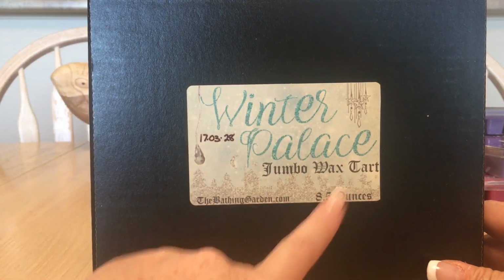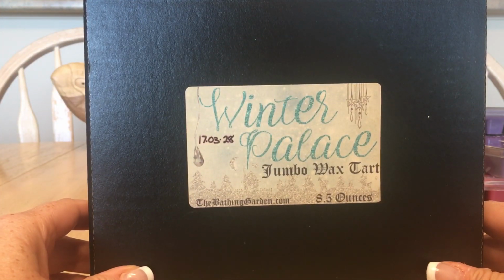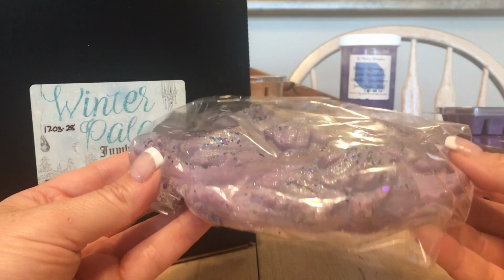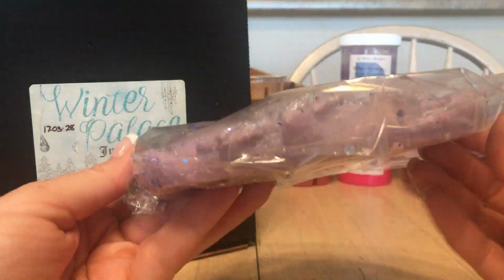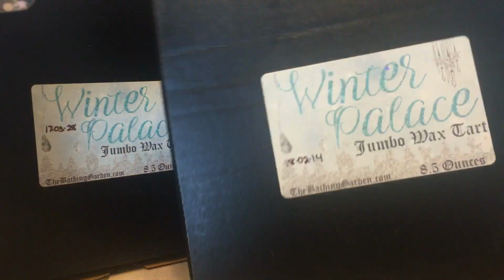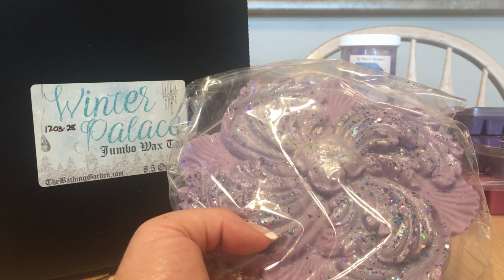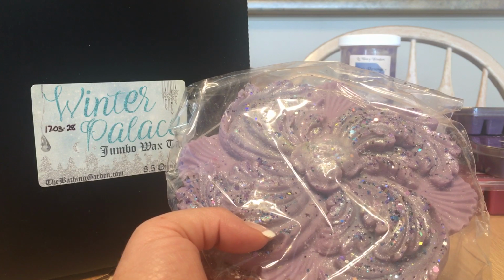This is a full box, 8.5 ounces of wax. I will tell you what the scent note description is in a moment. But this is the box it comes in. And this is the wax melt. 8.5 ounces of pure beautiness. I love this wax. So this wax melt is the Winter Palace. And this one's out because I have two of them. And they're just so beautiful. They're so pretty. Winter Palace is described as French lavender, berries, vanilla, pomegranate, strawberries, peppermint, and tea, pink sugar.